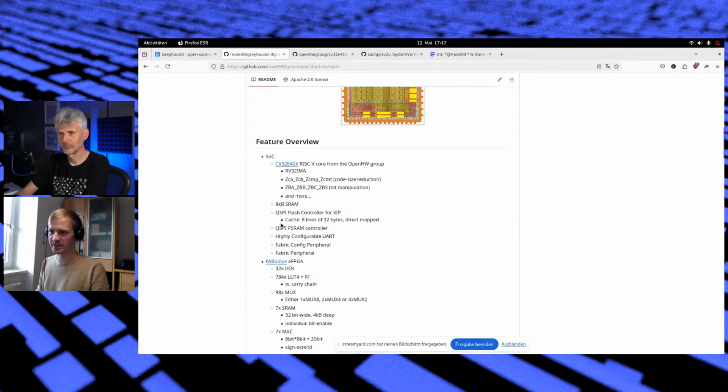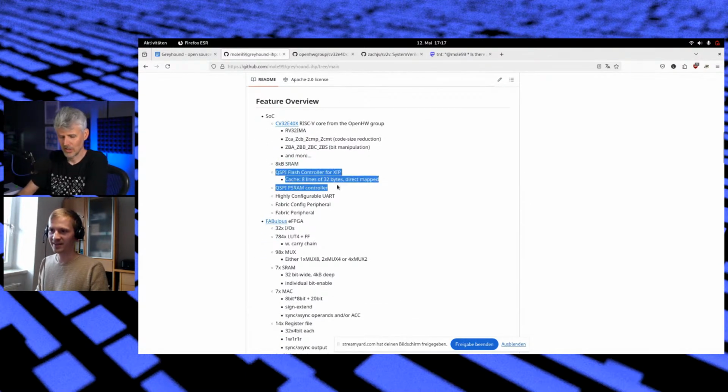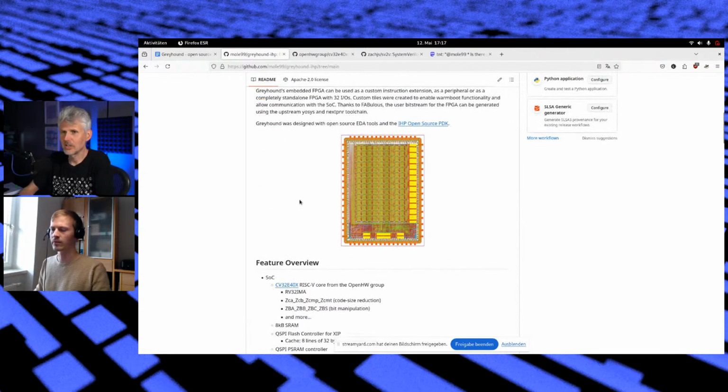Then of course we need some IP cores: the built-in SRAM from the PDK, so 8 kilobytes of SRAM for the SoC. That's actually interesting, let me ask you about that, because I didn't realize that the IHP PDK included an SRAM. Yeah, really. There is some SRAM in there.